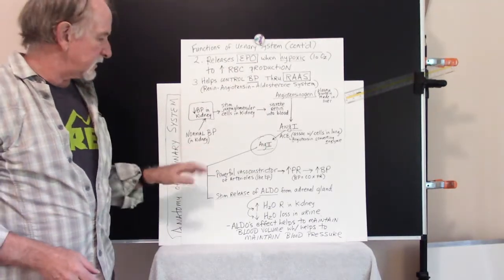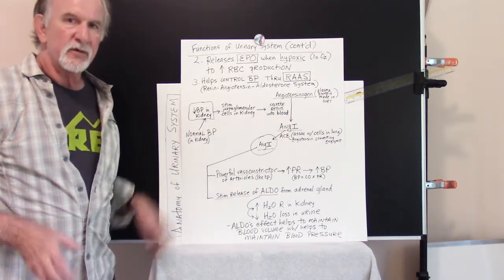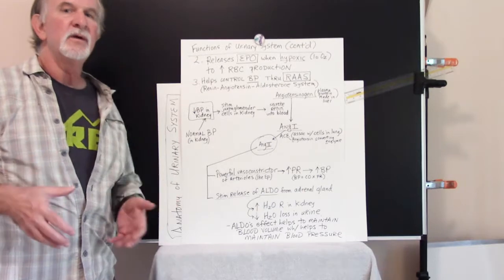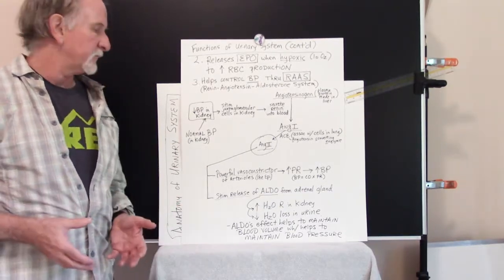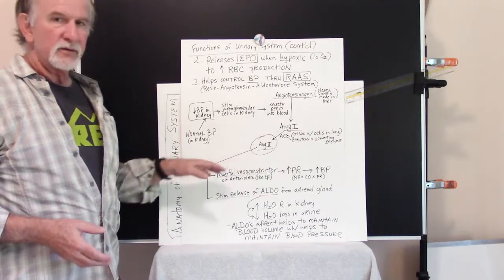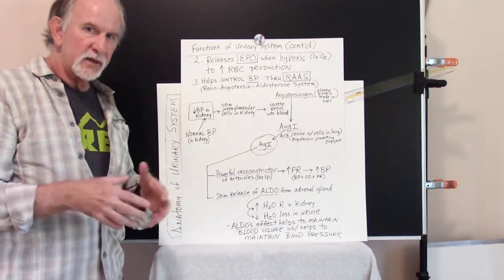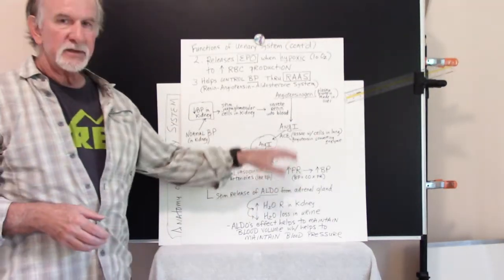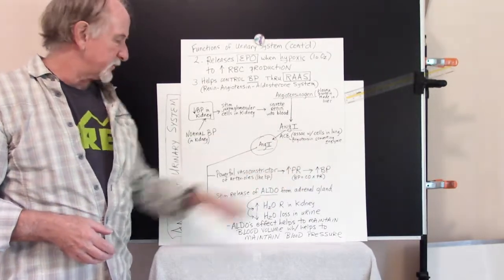Angiotensin 2 is a powerful vasoconstrictor of arterioles. It has a similar effect, at least in that regard, to epinephrine, but it's even more powerful than epinephrine. And when you vasoconstrict the smooth muscle cells within the walls of arterioles, you'll increase the peripheral resistance. An increase in the peripheral resistance will lead to an increase in blood pressure.